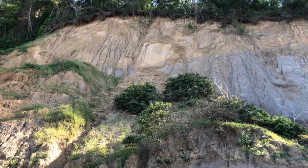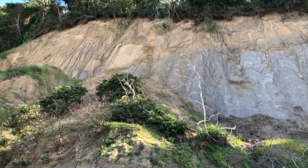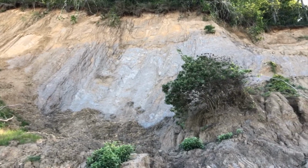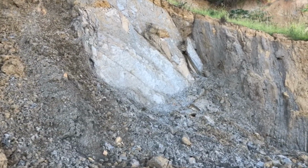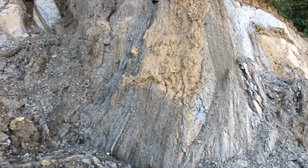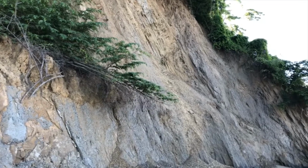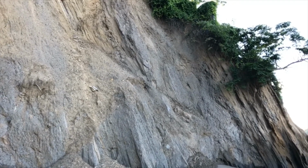Also notice further up on this cliff there seem to be a series of near vertical fractures. We're also seeing a fairly thick sandy bed underlain by a light grey claystone, which we are able to get a close-up view of right here. These claystones are also rippled on their top surfaces. So again, we're seeing fairly steeply dipping, alternating sand and clay beds dipping towards the south.